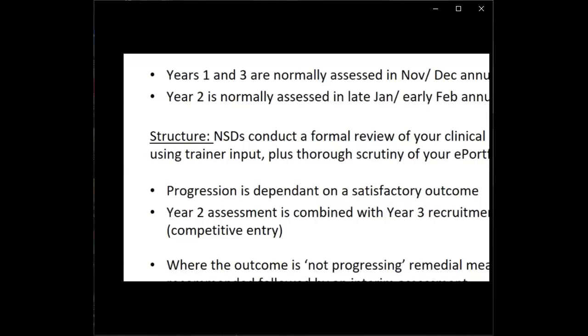As I said, the Year 2 assessment is combined with the Year 3 recruitment interviews, and this is a very competitive entry. So if there's an outcome where the NSDs do not feel you're ready to progress, they will have remedial measures in place to allow for an interim assessment later on in the year.